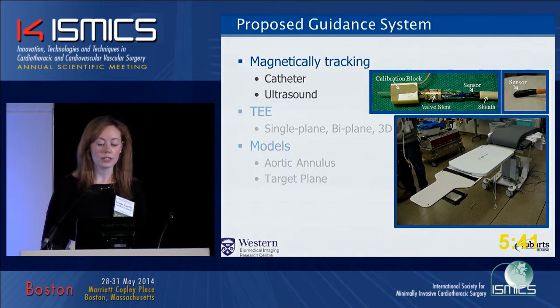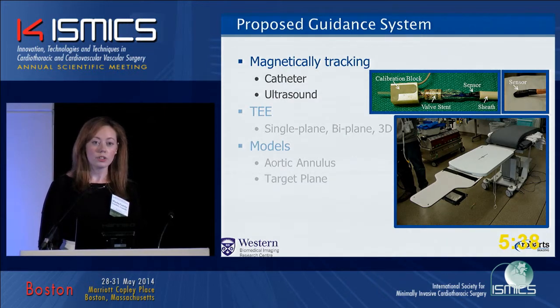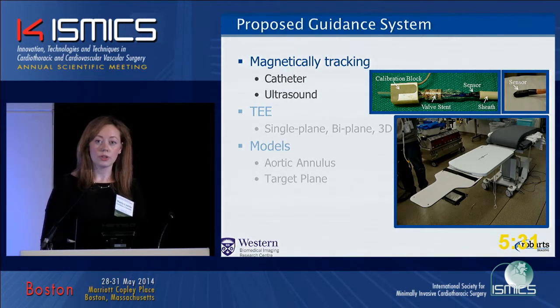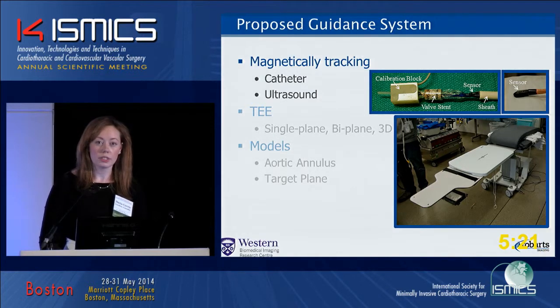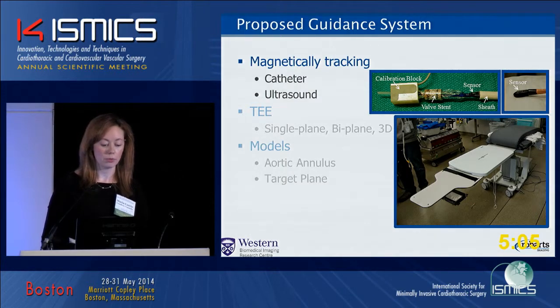Our proposed guidance system has multiple components. First, we used a tabletop magnetic tracker from Aurora or Northern Digital. 6 degree of freedom sensors were inserted into a transesophageal echo probe, and this has approval from Health Canada for insertion in humans. Next, we used a 6 degree of freedom sensor, also from NDI, that was inserted into the TAVI catheter, and a calibration block was printed from a 3D printer to determine the distance of the crimped valve from the sensor on the TAVI probe.